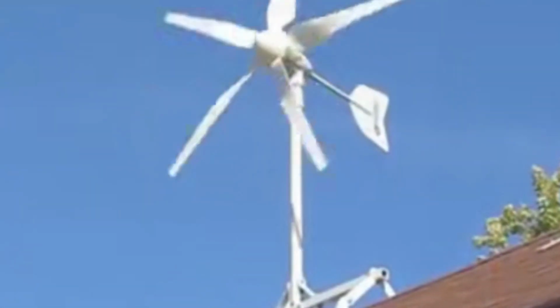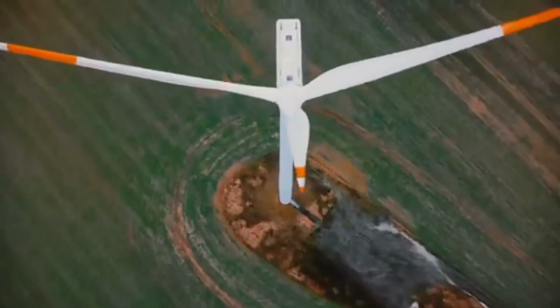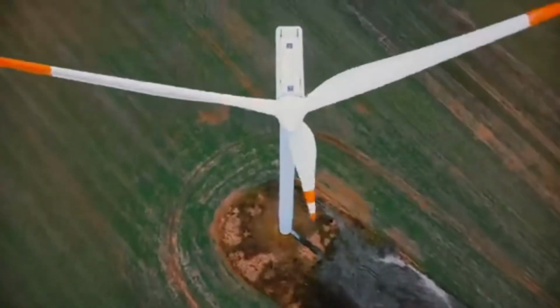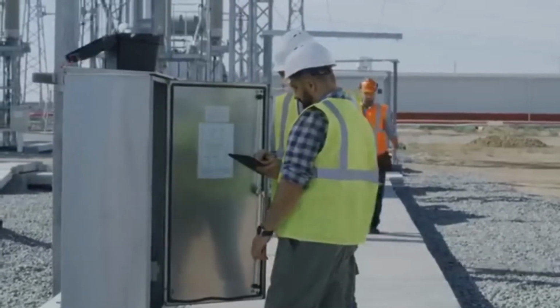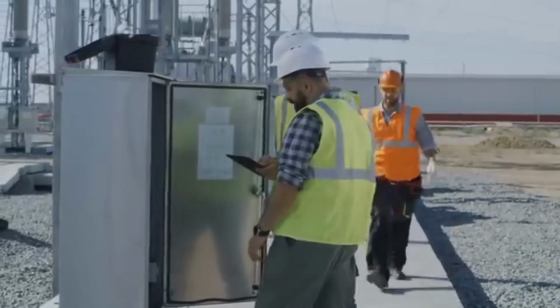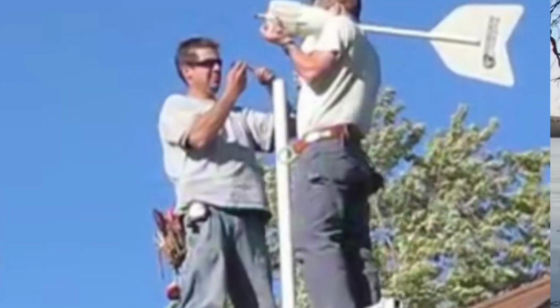But the wind technology is far from flawless. The intricate, top-heavy mechanics of conventional wind turbines demand high upfront cost, like deep footings for stability. Their complex and sensitive components, such as their gearboxes, require pretty regular maintenance. Then there's the environmental impact.